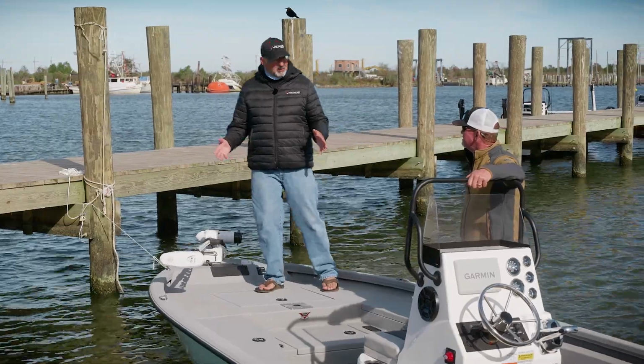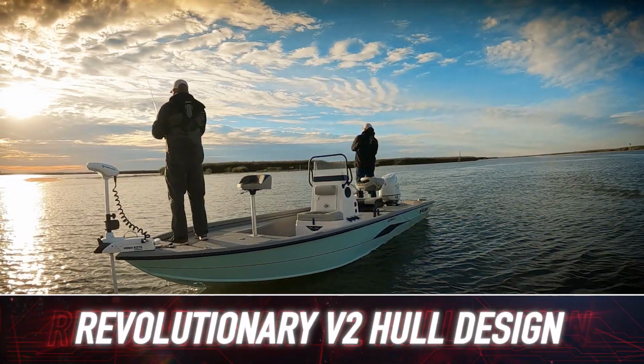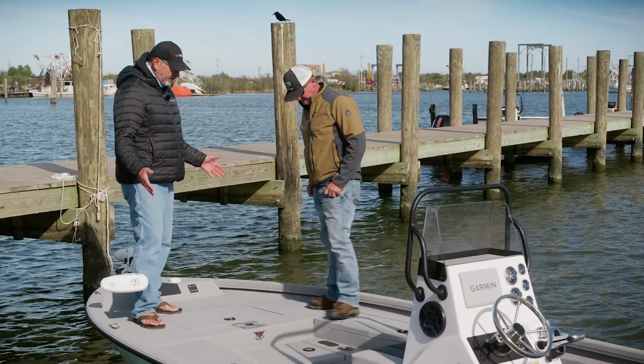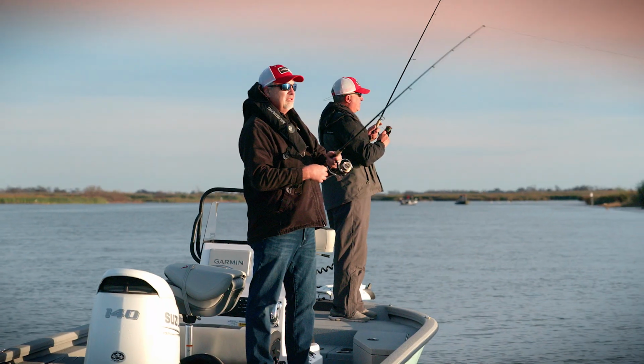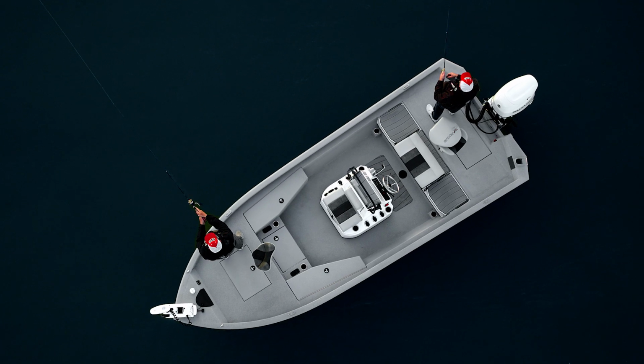Billy, this boat's built on our V2 hull design, and this is going to allow for a wider platform, more fishing room, a better ride. It's drier. You can see this room up here on the front deck. You've got plenty of room for both of us to stand up here and fish. The width continues all the way through the boat, throughout this whole boat.